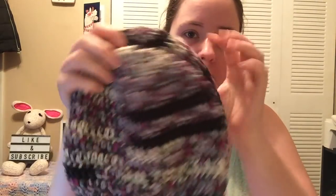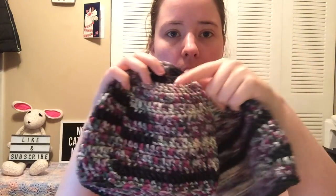This one is I Love This Yarn Sunrise Sky. And then these 3 have like purple flecks in them. It is I Love This Yarn Elements Flower.